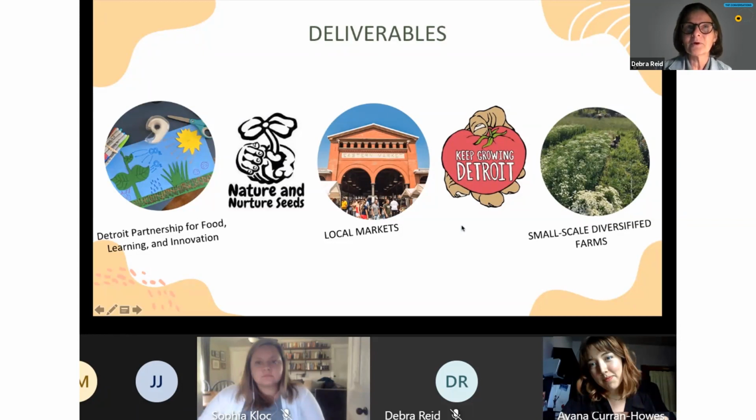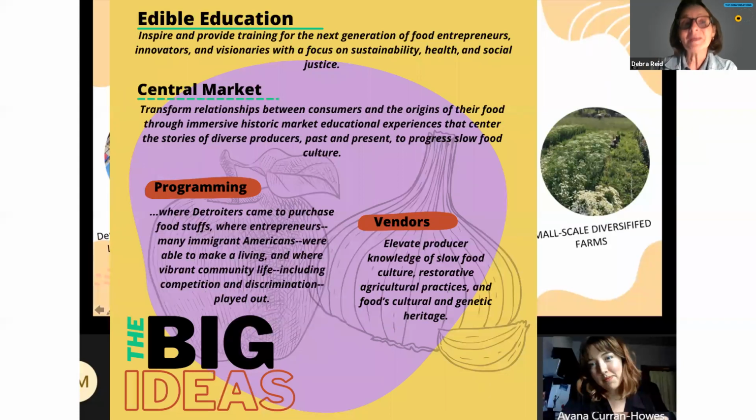It will require initial and sustained conversations with growers within the city and beyond, and other vendors to help make this a reality, that we can use to talk about local markets historically and today, the path forward of grower-consumer exchange, and the ability to bring these educational content about everything from regenerative agriculture to food security to our members and our guests. And we have many big ideas, with the central one being transforming relationships between consumers and the origins of their food by focusing on immersive historic market educational experiences.